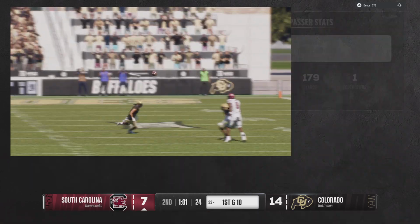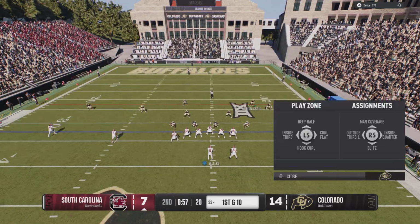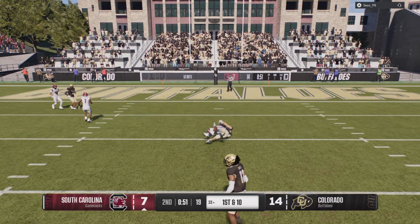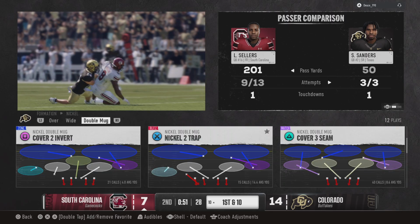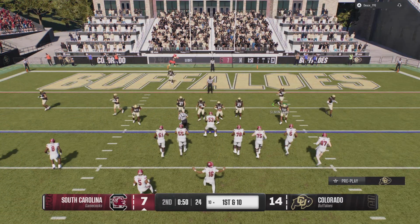Hey, the defense knew coming into this one this guy was going to be a factor, but they have done nothing to stop him. They don't have any answers. This guy already has over 100 yards receiving, and we're not even done with the half. Chunk plays are the name of the game, and they get one here before the defense finally makes the stop.